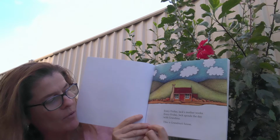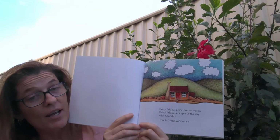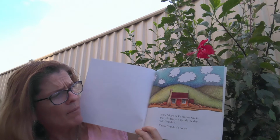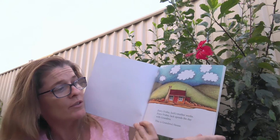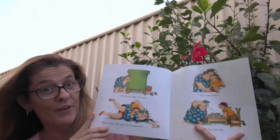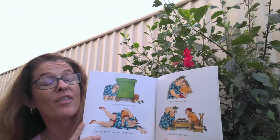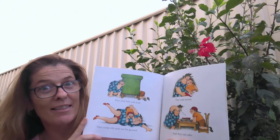Every Friday, Jack's mother works. Every Friday, Jack spends the day with Grandma. This is Grandma's house. I can tell by using my visual clues that Grandma looks like she lives in the country because I don't see very many other houses around her. They play hide and seek. They romp roly-poly on the ground. They read stories and they eat cake. That was always my favourite thing to do with my grandma. We would make cups of tea and eat cake together.